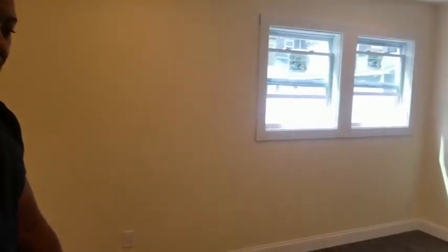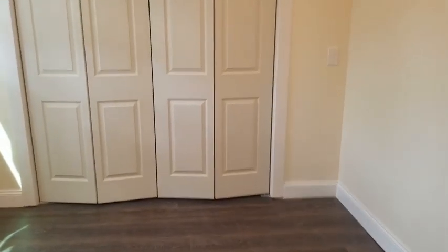So here we have one of the bedrooms with our beautiful chocolate floors at the bottom. Big closet space, double doors, okay? Lights in the ceiling. And also keep in mind that this house is central air, okay? It's central heat and central air conditioning. So there's no boiler, and also there is no oil tank. Everything is through a furnace, okay?